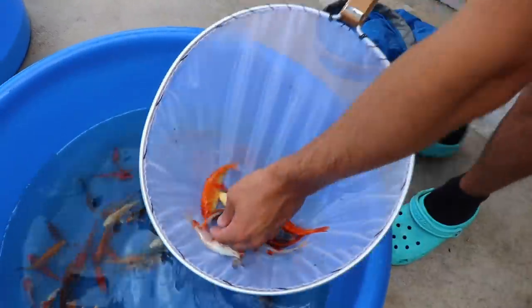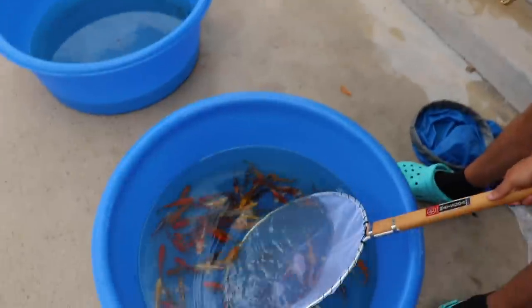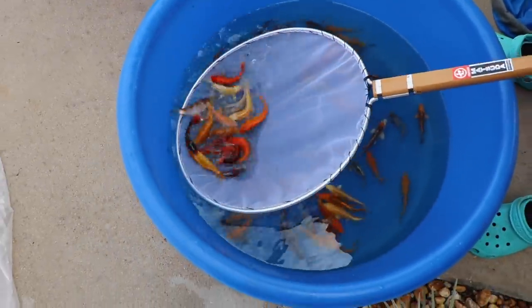That one has, what the heck? Look at this koi. He has red eyes. You see that? That is a very, very cool thing. I've never seen a koi with red eyes before, ever. We're just going to keep grabbing these little boogers out of here.